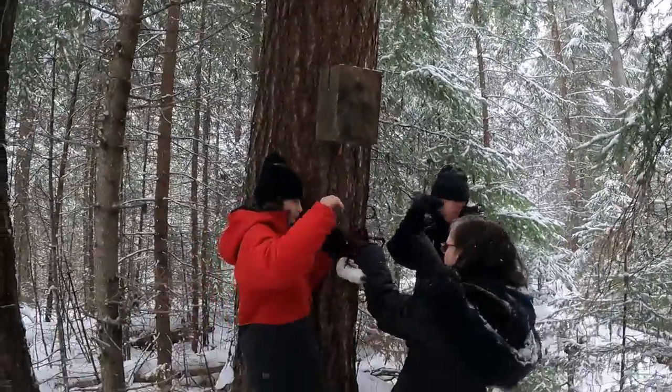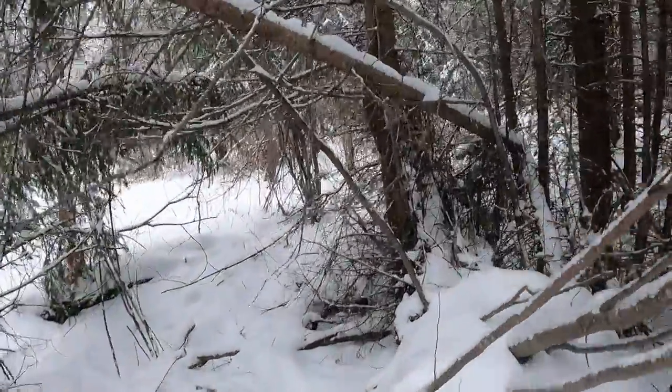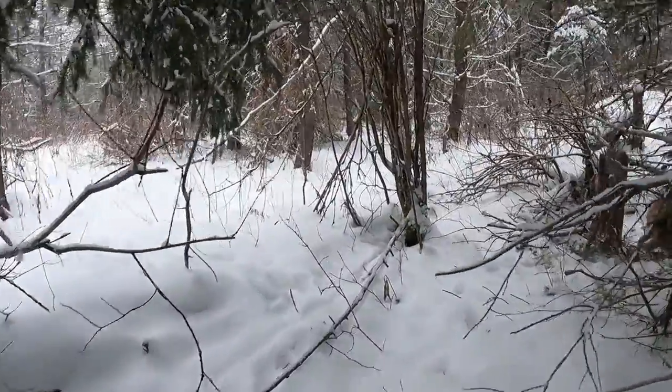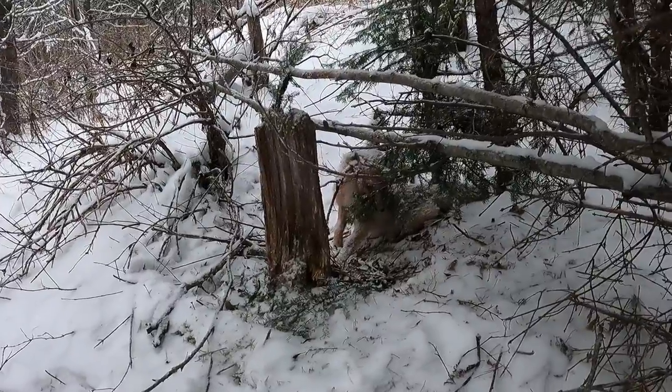Nice. We have one snare in here. And I see the snare is pulled tight. It's pulled tight because there's a coyote in here.